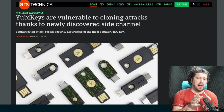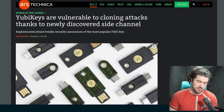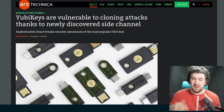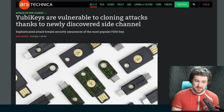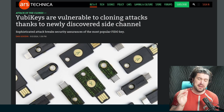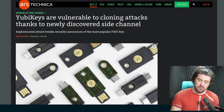Now, what I wanted to point out here is my stance right now is this. One, it requires physical access to your YubiKeys. So if your YubiKeys are secure on your person, you don't actually have to worry that somebody's cloned them. They do need to access them for a period of time. That being said, the cloning is not that difficult. Now, if you got your YubiKeys in May or later, those are not vulnerable to it.